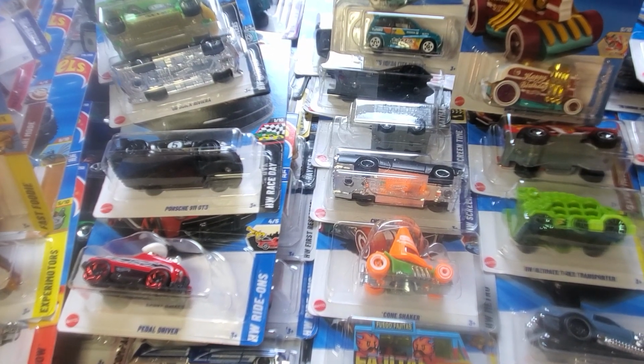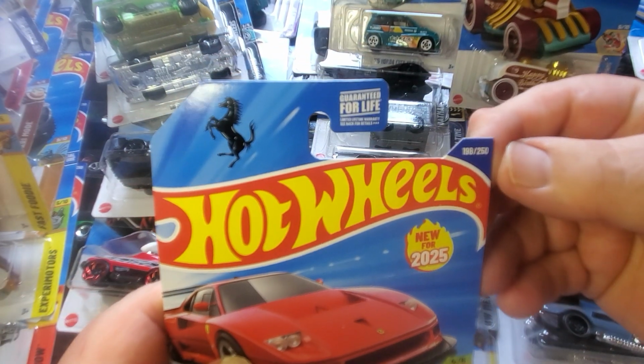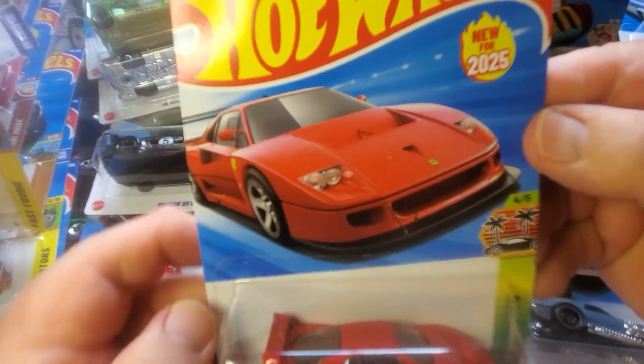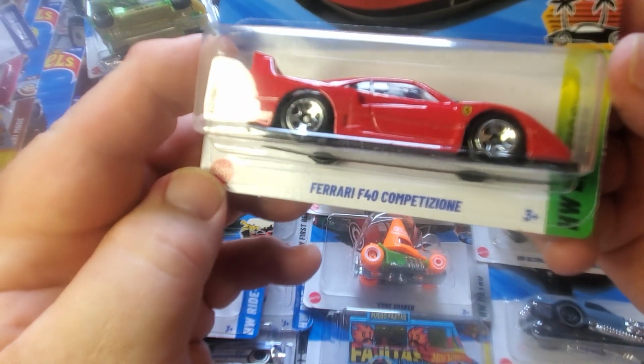All right, next is another Ferrari, collector number 198, also new for 2025. Ferrari F40 Competizione.